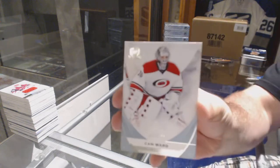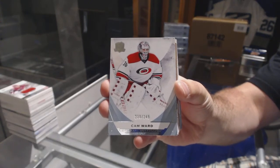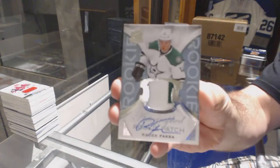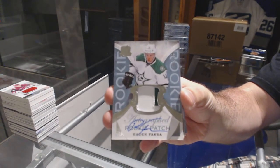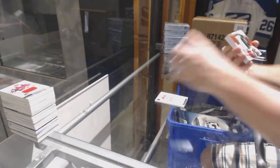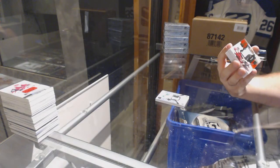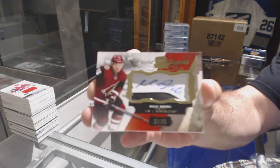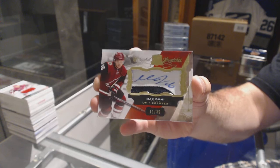For the Carolina Hurricanes, 249, Cam Ward. For the Dallas Stars, a 249, Radek Faxa. For the Coyotes, number to 35, scripted swatches, Max Domi.